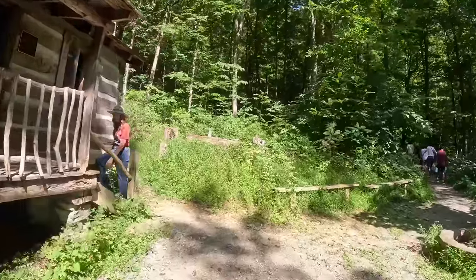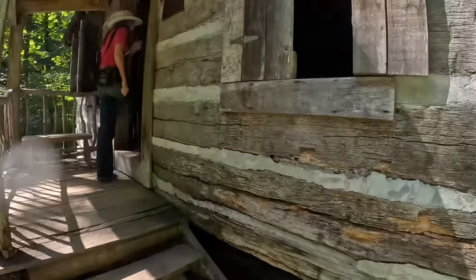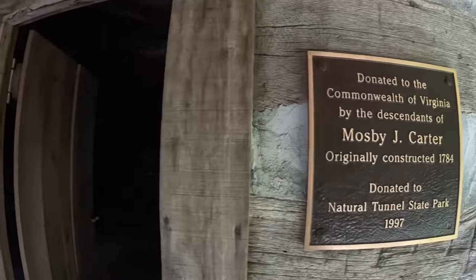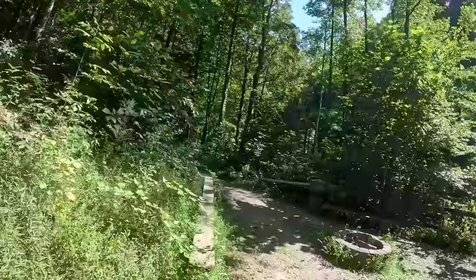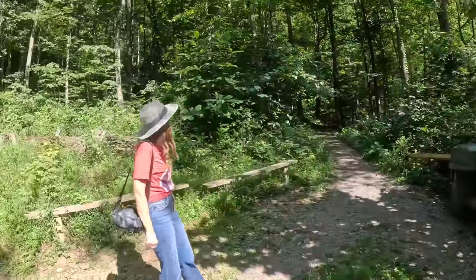Guess you can go in it, can't you? I don't know if we've ever been able to go in. This camera's probably not going to do too good in low light. See where they've redone some of it. They had a fireplace, I guess, and that's where they cooked and had a bed and a few chairs in here. That was probably it. Went through six generations. There's a fire pit here, and the trail keeps on going. We're going to head back to the chairlift.